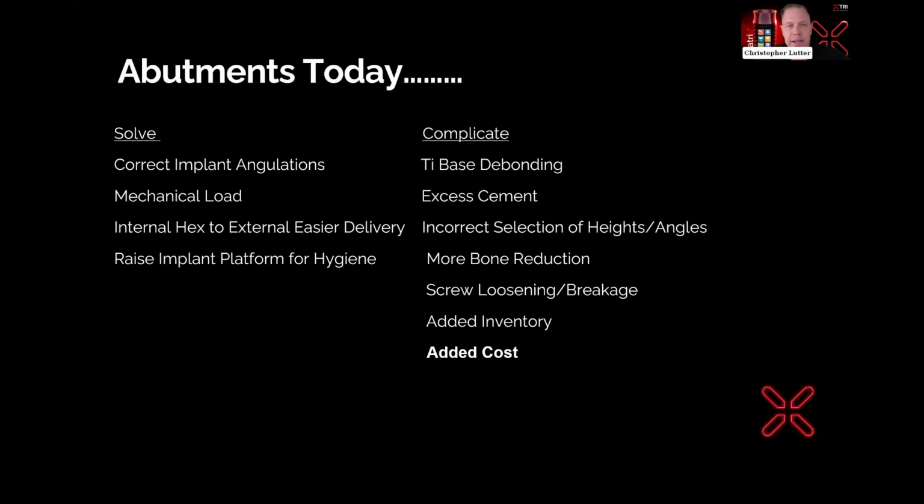We also know that they carry the mechanical load of that force in between. So we know that confidently we can speak that our single unit restorations are not going to break over time, and certainly our full arches and our bridges. They carry that mechanical load so those complications don't take place.